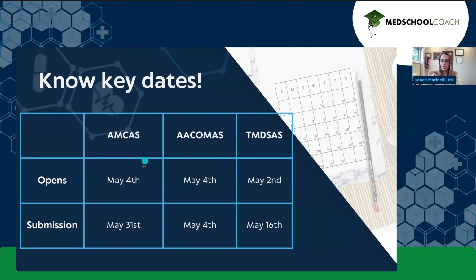So these are the key dates. These change every year a little bit, so I didn't even bother updating this slide, just because it's usually a day or two off. This is the AMCAS application like we talked about. It opens in the beginning of May, which means you can log in, make an account, and start completing information in there. You can't submit until the end of May or early June, and again, that date changes each year. AACOMAS is the DO application, and TMDSAS is the Texas application.